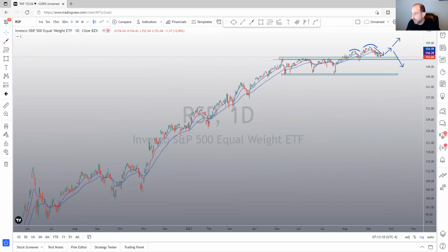But I still don't believe there's any systemic risk, just because we're not seeing it from things like the bond market. So we're looking for systemic risk, and it's not quite there yet. If the bond market starts to spike and loosen up, that would change my stance immediately. But there's no confirmation there for me.